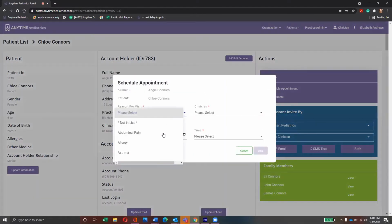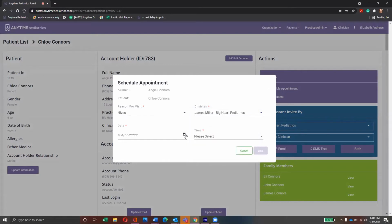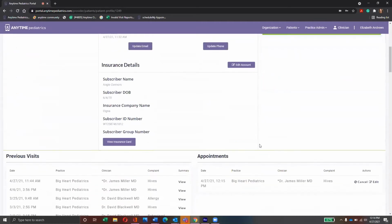And then on the right-hand side, I'm going to click Schedule Appointment so I can schedule her appointment for today. First, I will select the reason for the visit, the name of the clinician who will be treating Chloe, the date of the appointment, and the time. I'm going to save that appointment. And if you scroll down, you'll be able to see and confirm that that appointment has been added successfully to Chloe's account. If you need to make any changes, you could easily do so on this page by clicking on the edit button.